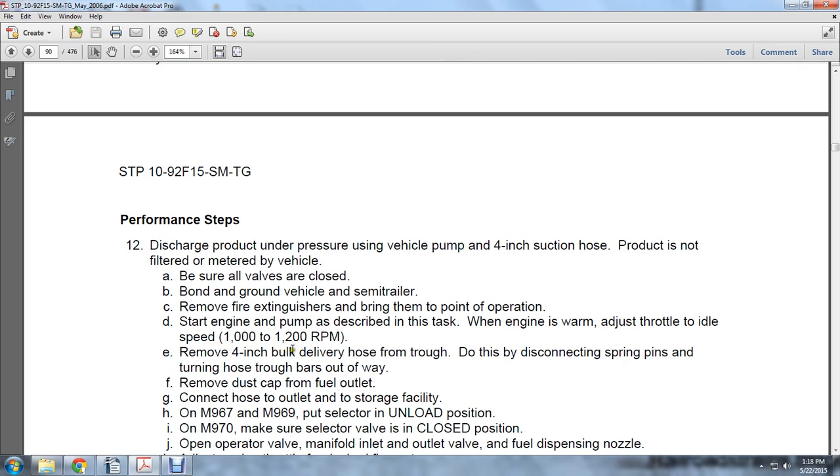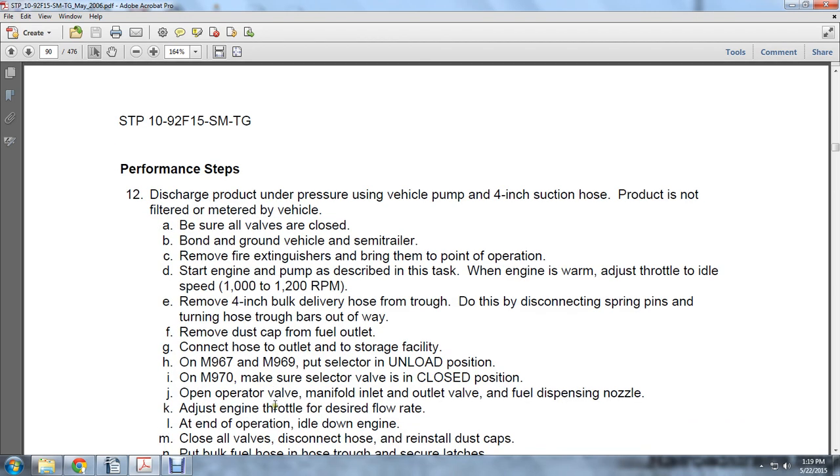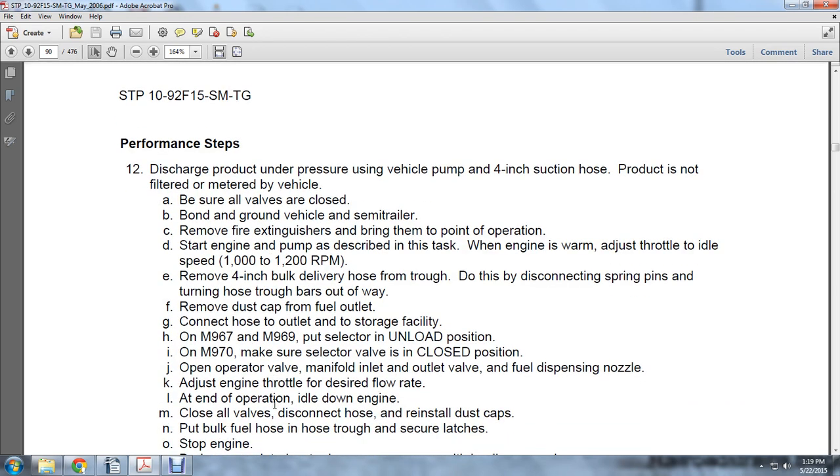Remove the 4-inch delivery hose from the trough. Do not disconnect the spring pins; turn the hose through the bars out of the way. Remove the dust cap from the fuel outlet. Connect the hose to the outlet at the storage facility. On the M967 and M969, put the selector in the unload position. On the M970, put the rear selector valve in the closed position. Operate the manifold inlet and outlet valves and the fuel dispensing nozzle valve. Adjust the engine throttle to the desired flow rate. At the end of the operation, idle down the engine.